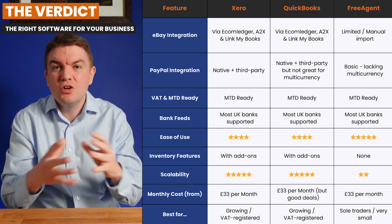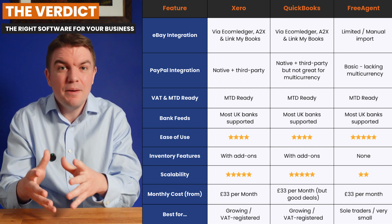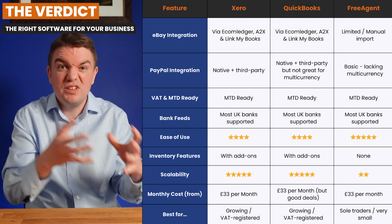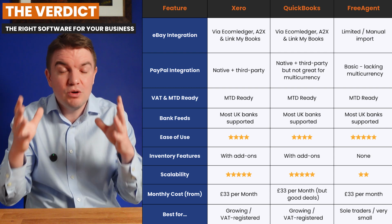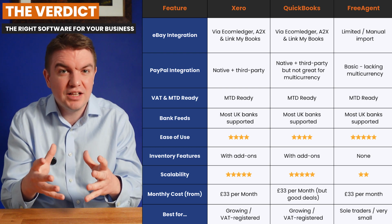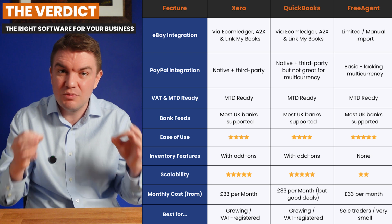So which software should you get depending on your eBay business? If you're just starting out, you're not that registered and you're banked with Metal or NatWest, well, FreeAgent could work, it's free, but you should expect to switch if your business grows. But if you want to grow or you're already VAT registered or you use multi-currency, we would 100% recommend Xero for your eBay business. And finally, if you're a UK-based eBay seller who only deals with domestic customers and suppliers and you want simplicity, then we'd recommend QuickBooks. The ones to avoid are obviously Sage, Zoho, and Pandle, and any software which doesn't have strong third-party eBay integrations.